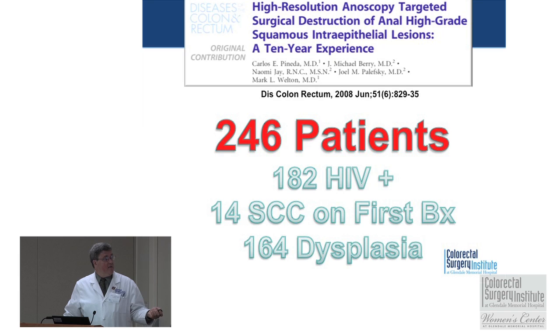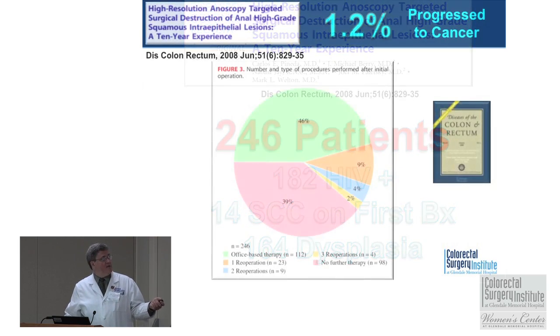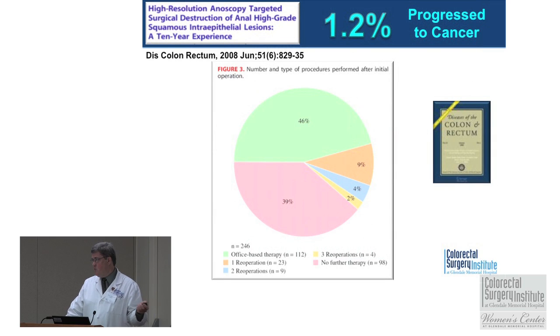The other problem is that 14 of them had squamous cell carcinoma in the first biopsy, so they're thrown out. They don't get to develop cancer because they've already got it. So it really brings down to 164 patients. The problem throughout the study, though, is that they continued to use the 246 denominator on just about everything they did, and so that washed the numbers down a little bit. The final number they came up with is a 1.2% progression to cancer if you aggressively follow these people.